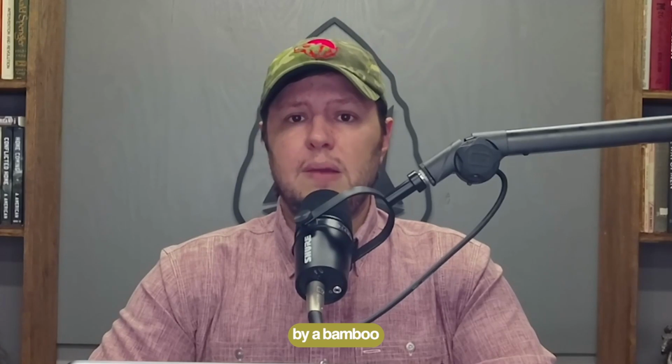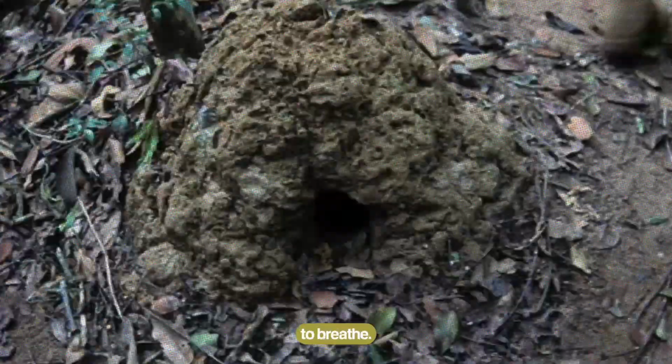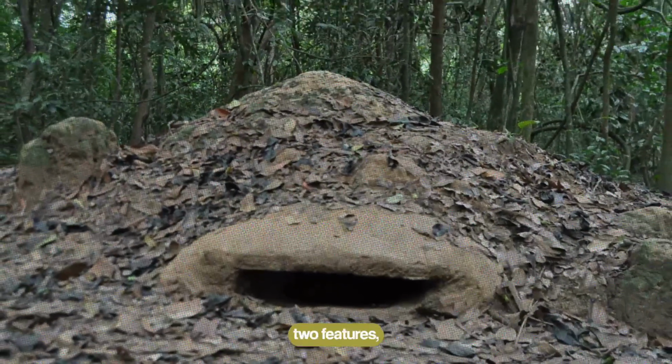So what led to this success? Well, soldiers noticed a few important patterns, which they exploited to great effect. Soldiers noticed that certain microterrain would always accompany these holes. The most popular build had a door covered by a bamboo patch with a rock pile nearby to disguise an air hole that would allow those fighters to breathe. So if you find these two features, you find a hole.